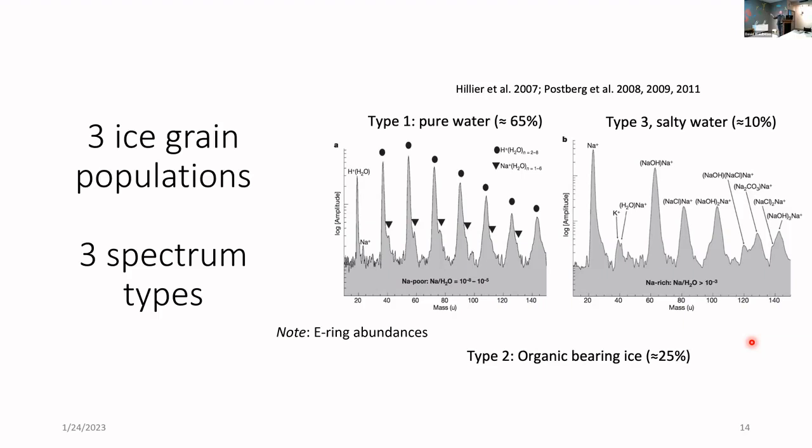But perhaps more interestingly for astrobiology is the type 2 grains. And those are organic rich grains. Those are tiny icy grains that contain a fair amount of organic matter in them.